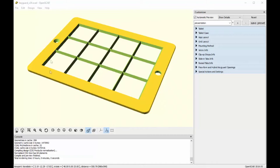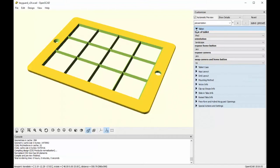When I launch the two, I see a screen like this. On the left is a depiction of the keyguard as currently specified. On the right are a set of expandable sections with options for customizing the design. I'm going to design a keyguard similar to the one that I purchased from Keyguard AT. First, I'm going to specify the tablet, in this instance, an iPad 2. I can choose to expose or hide the camera and home button, but I'm going to leave them exposed. I can also swap the location of the two, and that might be necessary depending on the tablet's case. A detailed explanation of all the options and their implications for the design can be found at the VokeSwitch website.